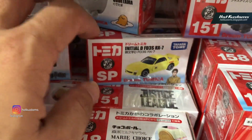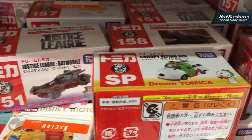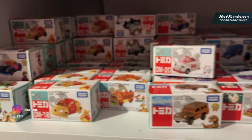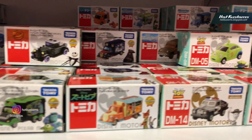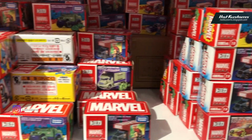And also these are actually the Dream Tomica collection. In the Dream Tomica collection, we have the Snoopy, we have the DC Batmobile. This is actually priced much higher than the mainline. Usually the mainline is around $690 in Singapore dollars. And the Dream Tomica as well, the Disney, as you can see here, they are priced more expensive, maybe around $990 to $1090 range.